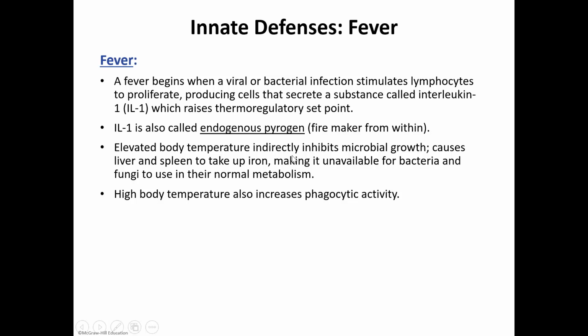Elevated body temperature indirectly inhibits microbial growth or virus growth, causes the liver and spleen to take up iron, making it unavailable for bacteria and fungi to use. So yes, bacteria and fungi would like to have access to that iron. They don't bring it in with them. They use your body. They take the stuff inside your body to make them reproduce, to make more copies of themselves. Your body wants to prevent that. So that's one of the ways in how it does it.